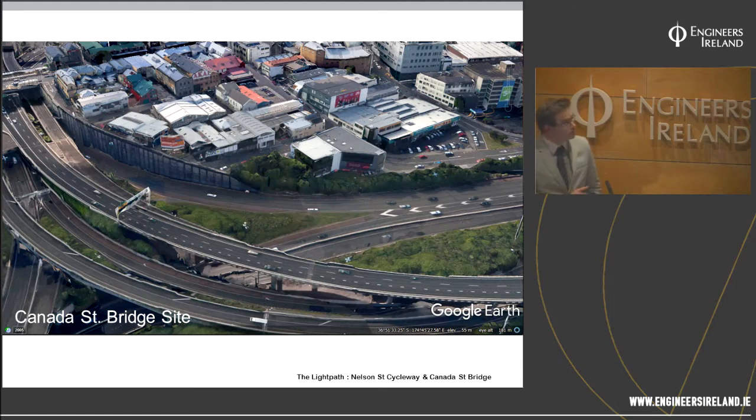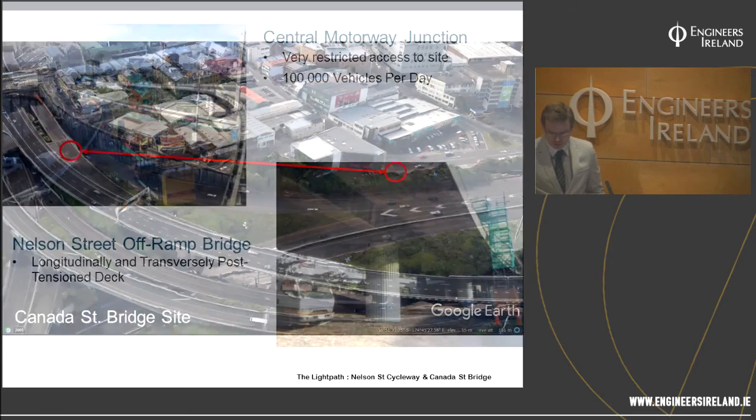As you can see on this slide, this is an image taken from Google Earth to give you an idea of the complexity. You can see the off-ramp on the left of the screen, and you can see where we're crossing State Highway 1. The problem was really to get from one side to the other with as little disruption as possible in the space of 14 months.